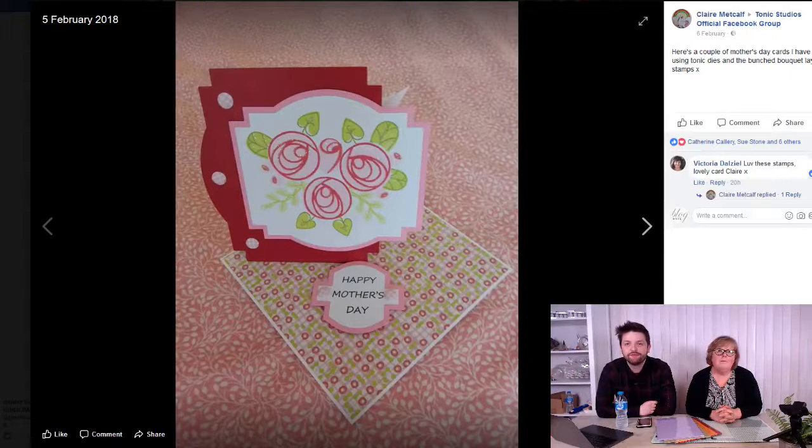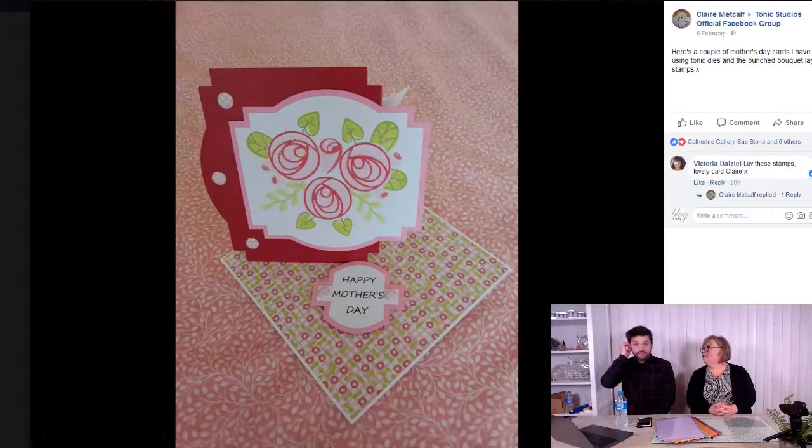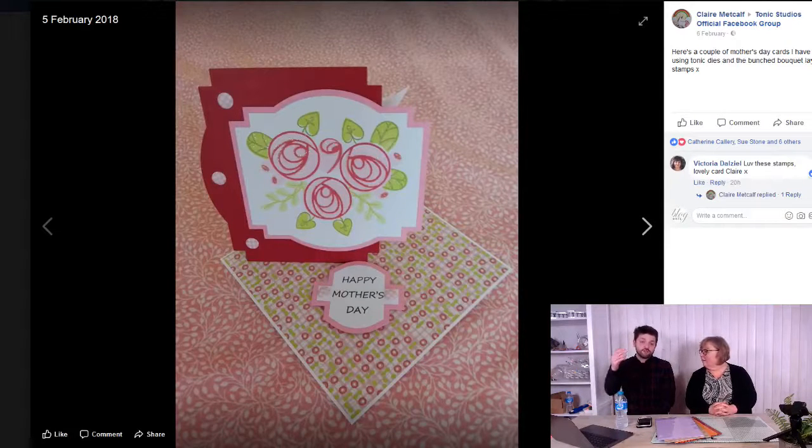Claire says, here's a couple of Mother's Day cards I've made using Tonic dyes and the bunch bouquet layering stamps. Hey, we don't see the bunch bouquet. No, we haven't seen them for a while. I really like those stamps. Tonic have done stamps, you may not have seen them, but they are still available out there. Obviously, we're known for die cutting and Nuvo, but we've done some stamps, so check out our stamps. You've got a lot of floral stuff, so if you're into that, these roses are pretty. And every kit has got a stamp in it. We haven't missed a kit yet. You've built your Tonic stamping collection there, and the sentiment stamps as well, so lots of nice stuff.